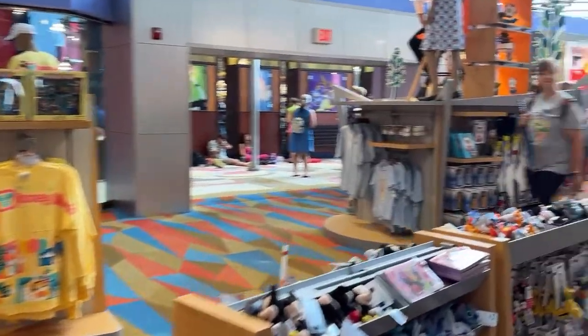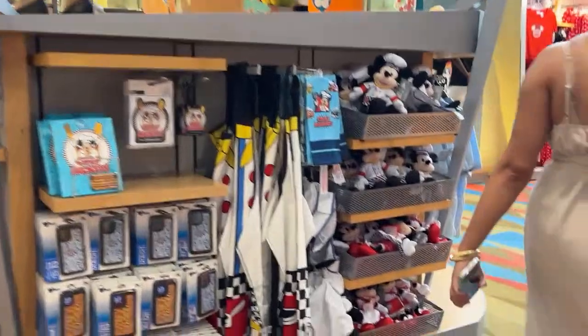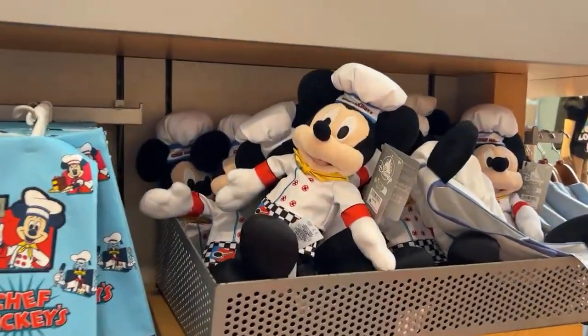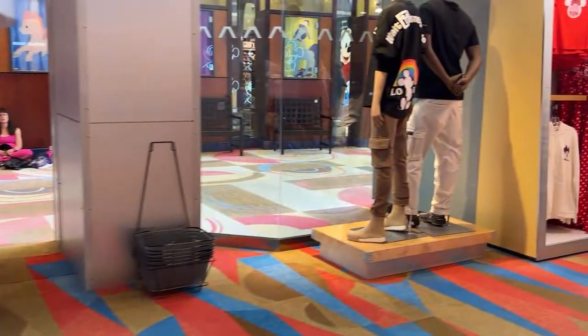Keep on coming through. And then towards the back, you go into kind of clothing. What's great is because of Chef Mickey. How awesome is that? It is a Chef Mickey. He's awesome. See how far back I can get him. So he's just fantastic. There's a whole Chef Mickey area.